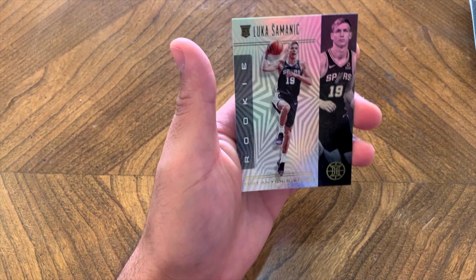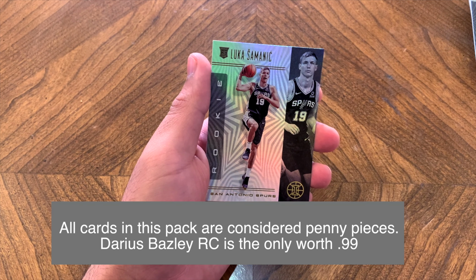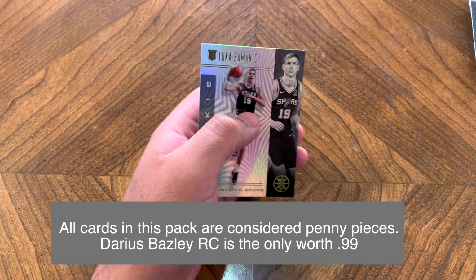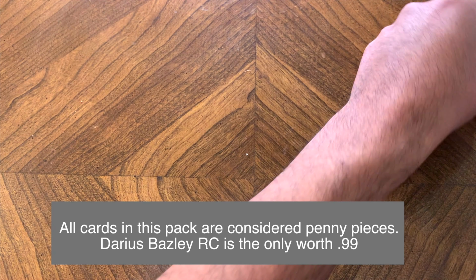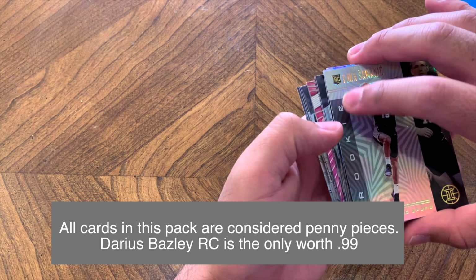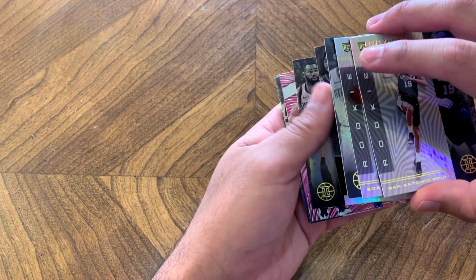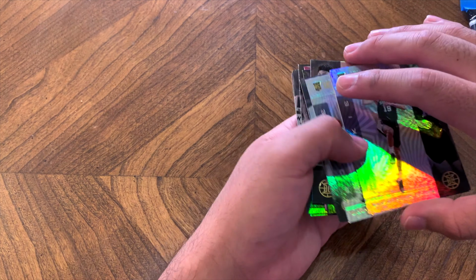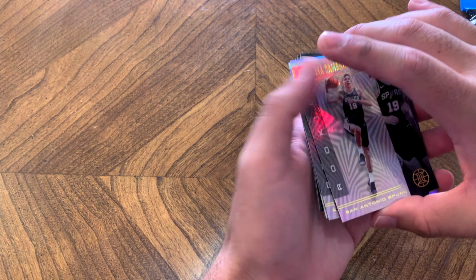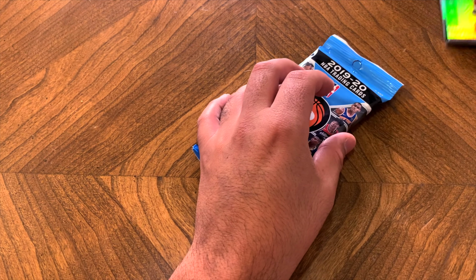So I'll pull up some comps, but I'll tell you that the value that we're gonna get from this is not that great. So that's what I'm saying. I mean, if you have the opportunity, then, I mean, these are nice cards. I mean, you never know. You can potentially pull a numbered card.